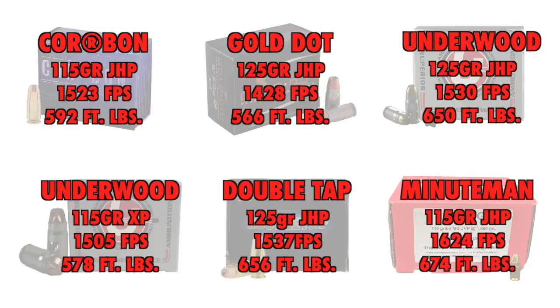So at the end of the day here, if I had to choose one of these rounds for carry, it's either going to be probably the Underwood or the Minuteman. Those would be my 2 favorites from this, especially that Minuteman, since it's not only the hardest hitting round of the bunch, it's also by far the cheapest round of the bunch. And I'm a cheap guy, so I like that factor also. But like I said, you can't go wrong with any of these.